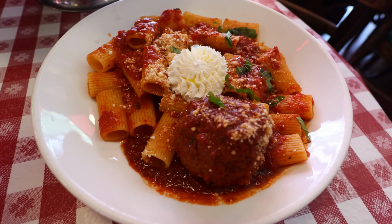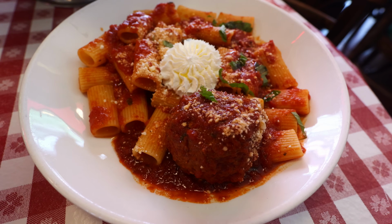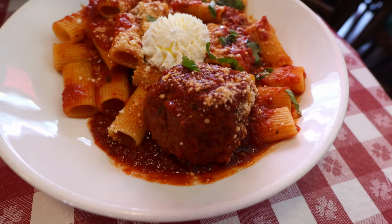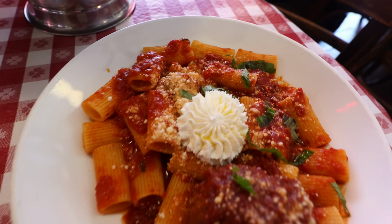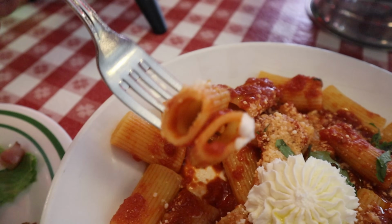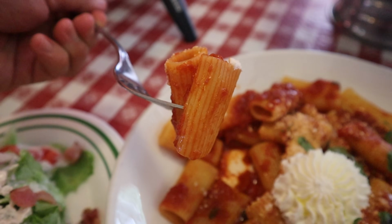This is the rigatoni and meatball. Oh, this is so Italian American. I would expect something like this in New York City. Rigatoni pasta with pomodoro tomato sauce, a beef and pork meatball, and they're pretty big meatballs. Yes. Oh, one meatball, okay. As well as a dollop of ricotta, you see that in the center, so pretty, and grated cheese. I'm already loving the look of this dish. Look how big this rigatoni piece is. They use big pieces here.